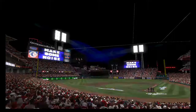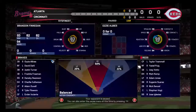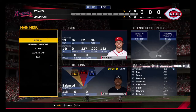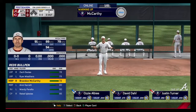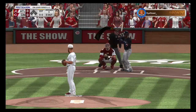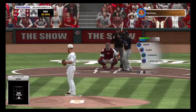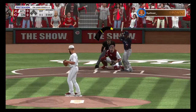Live from the banks of the Ohio, we welcome you to Great American Ballpark in Cincinnati. Leading off tonight for Atlanta, second baseman, number 1. Number 1 at the plate now as he looks at strike 1. And now a right-hander's begun to loosen up in the Cincinnati bullpen.